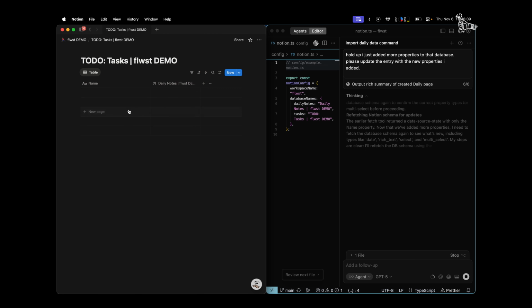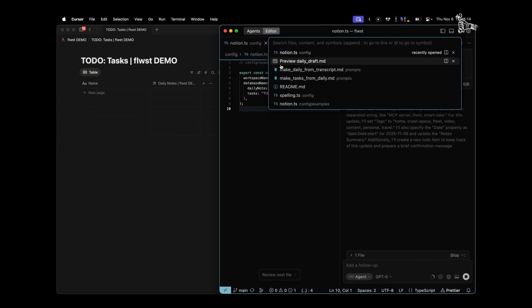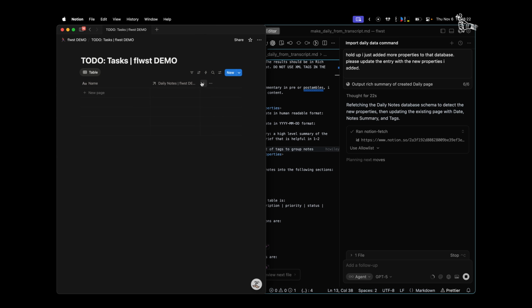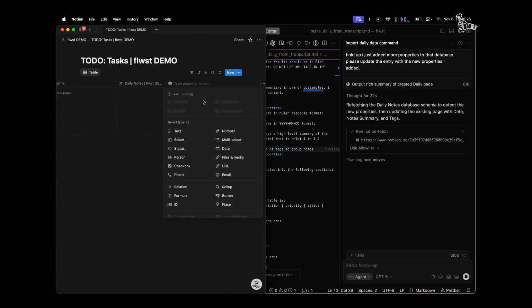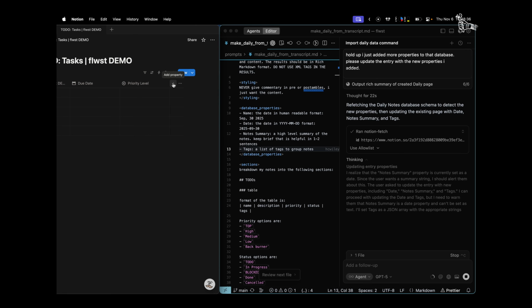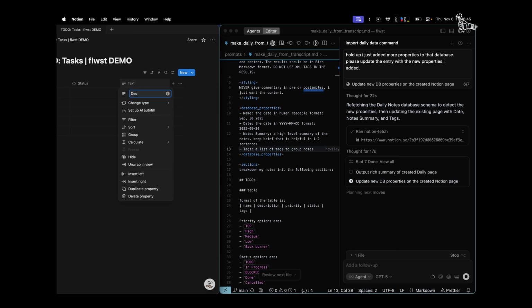I'm going to go ahead and add the properties that I know we're going to need over here because I don't want to have to do that again. So I'm going to look at my make daily from transcript, and I can look at the things that are needed. So we've got a due date, a priority, a status, and a description.